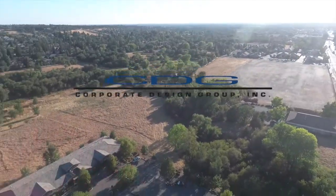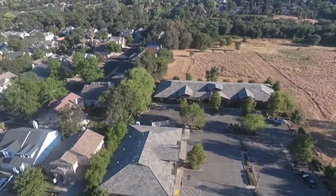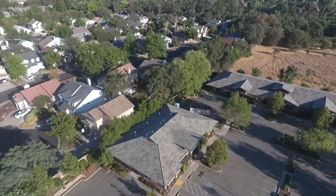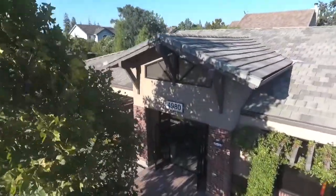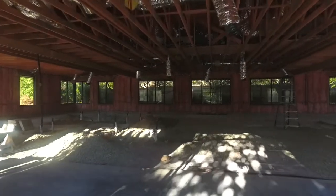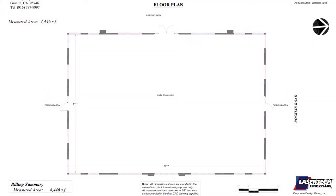This project was completed by Corporate Design Group for Claims Eval, Inc., which is an independent medical review organization located in Rocklin, California. CDG was retained for comprehensive design, planning, and construction coordination services, which also included interior furnishings and signage design, procurement, and installation.